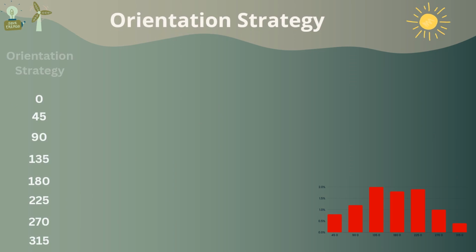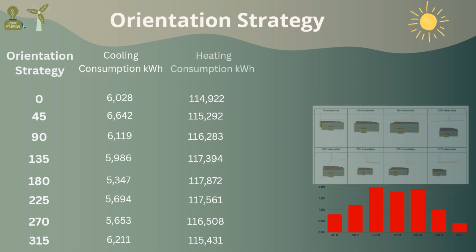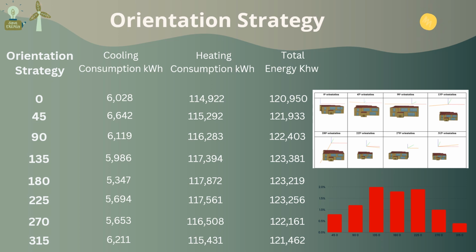The first strategy was the orientation. In order to reach the optimal building orientation, the building was simulated by orienting it in many angles, and the result showed that the zero-angle orientation achieved the optimal solution and shows the least energy consumption.